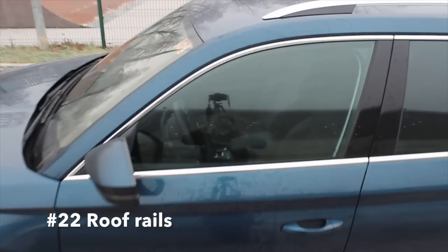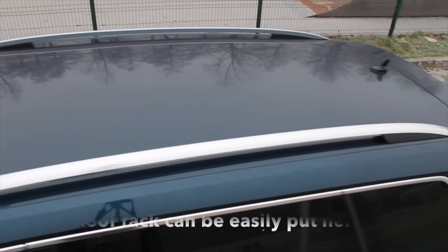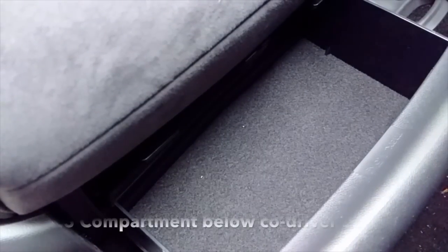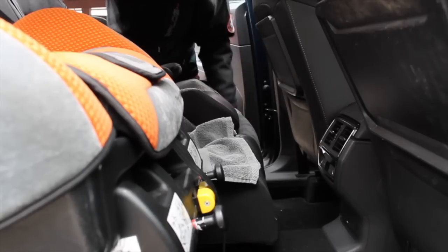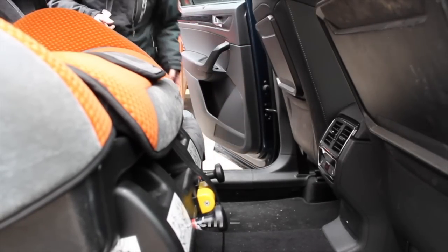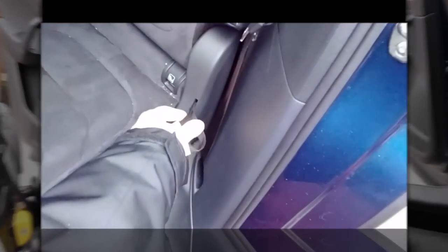This is my first car with roof rails. Excellent! If the front passenger seat is not an electric one, it contains a hidden compartment. The second seat row can be moved forward or backward for another 18 centimeters. The seat backrest can be adjusted.